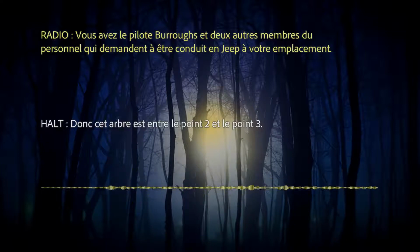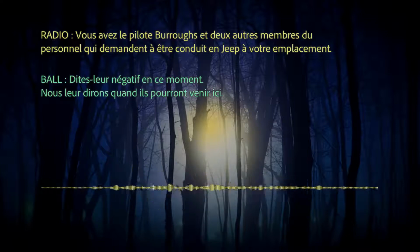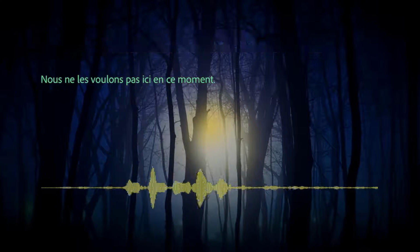And 2 other personnel requesting to rendezvous with you at your location. Tell them negative at this time. We'll tell them when they can come out here. We don't want them out here right now.